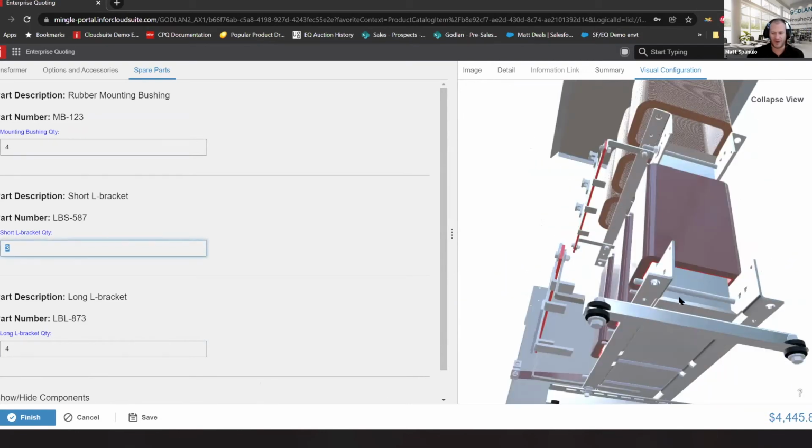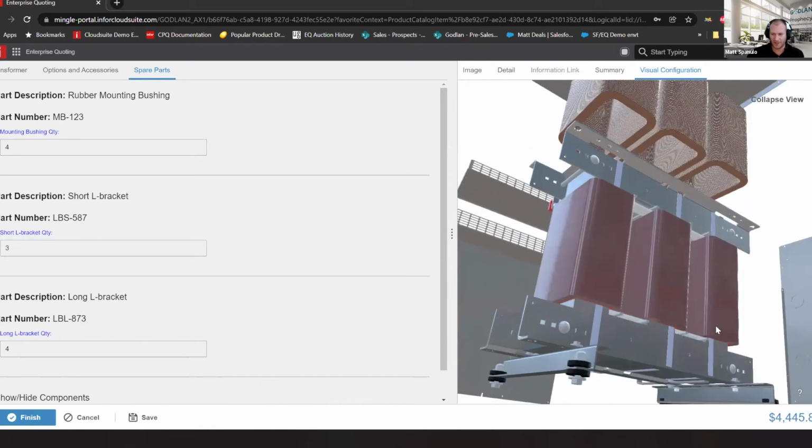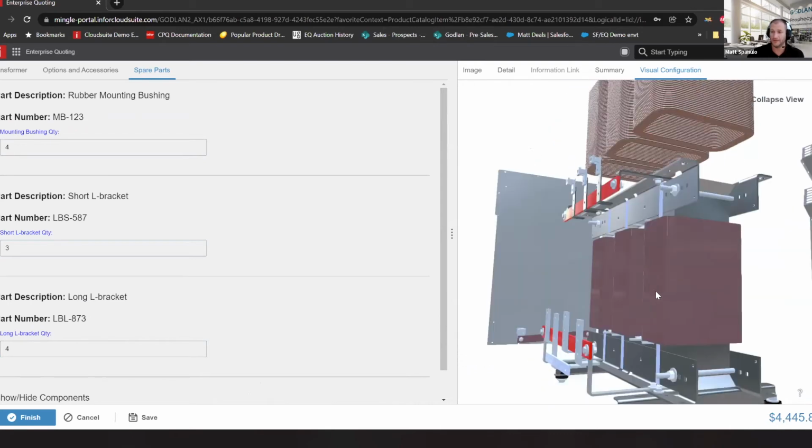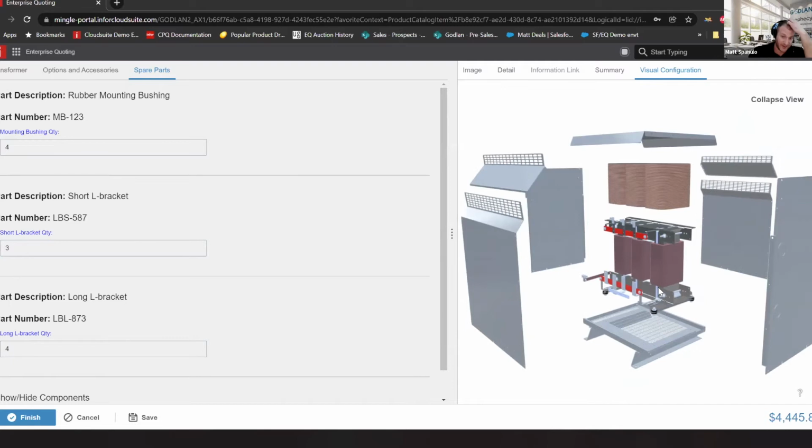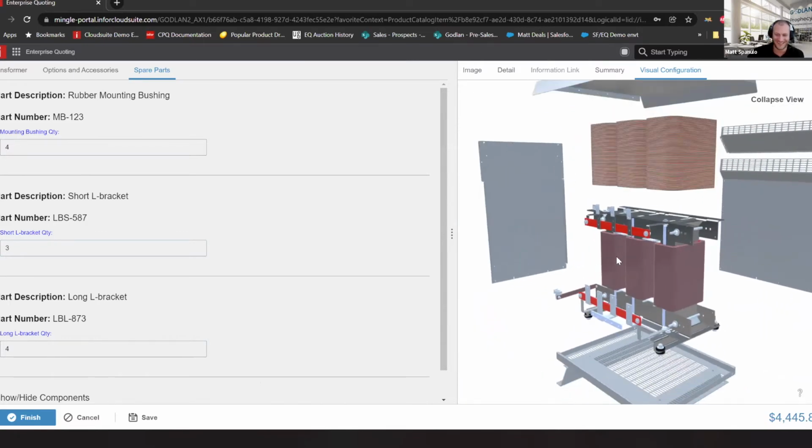So I have a spare of every single one of these, because if I replace one, I'm probably going to want to replace them all, right? It's like when something goes wrong with your car, you don't just replace one of your tires. They say, hey, you've got a nail in one, you have to replace all 4 of them, right? It sucks when that's happening to you, but it's good if you're the one selling the tires, right?